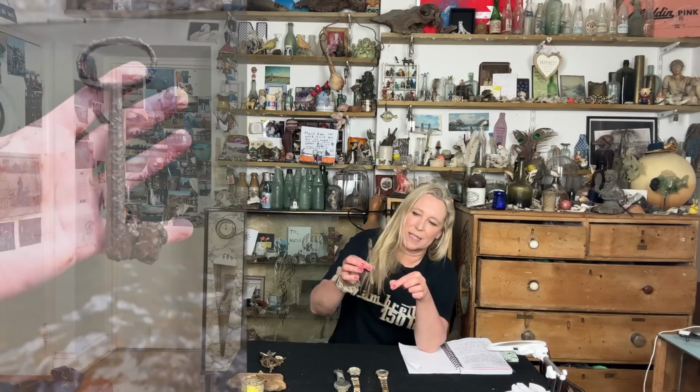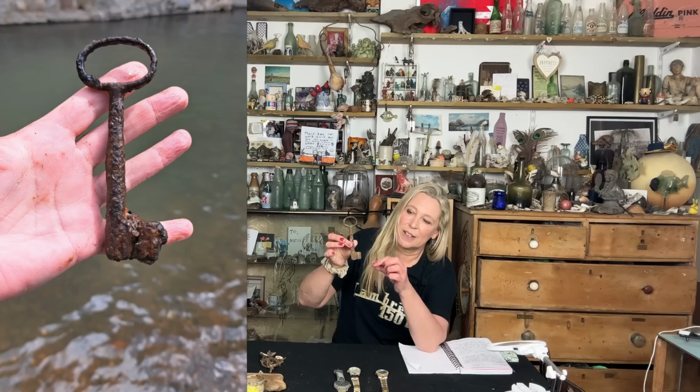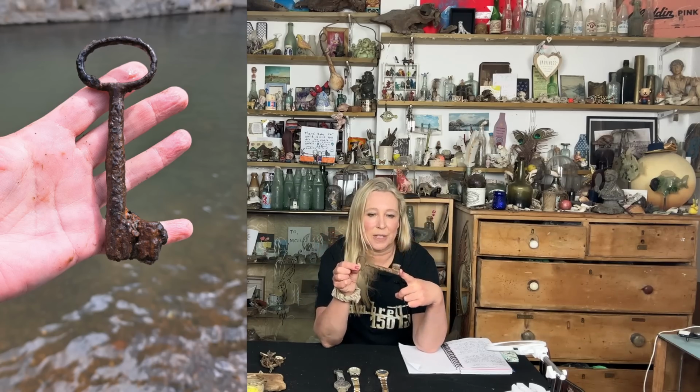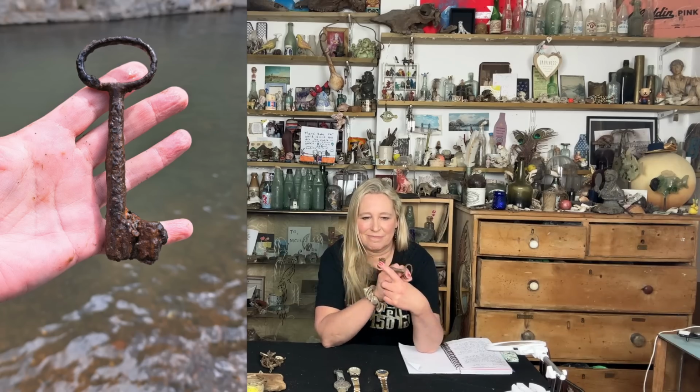So talking of prisons, it's quite appropriate that we all found quite a few keys, and look at this marvellous key. Could that have come from the prison in Oxford Castle? Who knows? It's always fun finding keys because you just can't help wondering what they locked up or what they locked away.